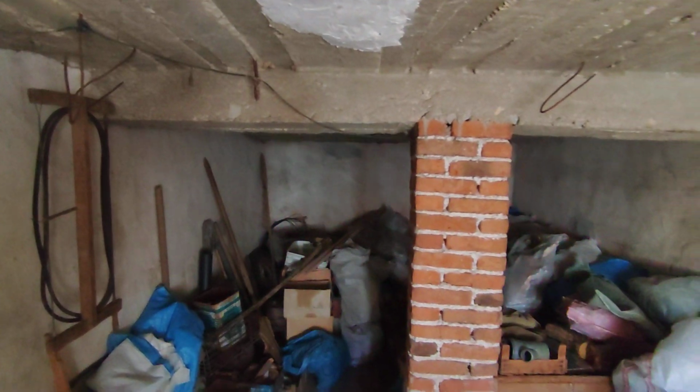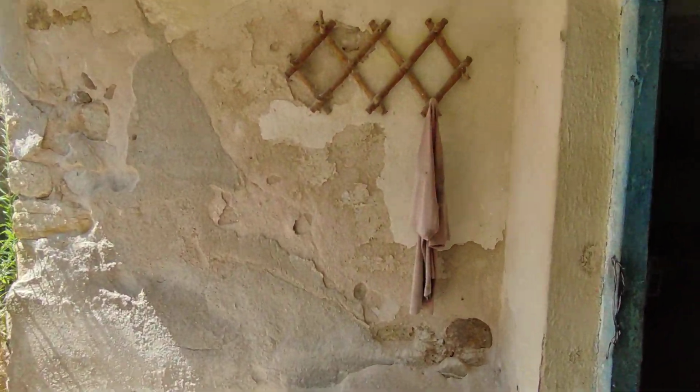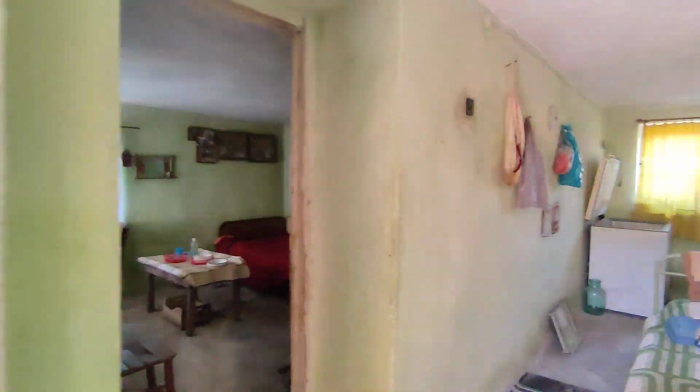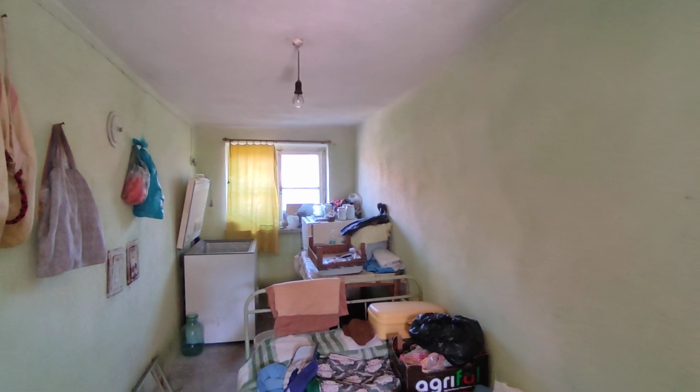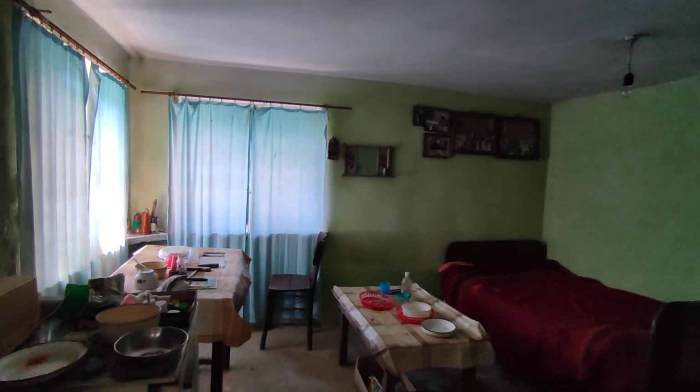You can see here big concrete supports they've put in. You can see the concrete floors. Obviously had a lot of work done at some point, but no one's lived here for a little while now. And through here into the hallway, and you've got another room here on the left, and just another storage space here.